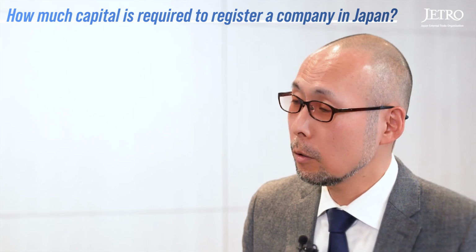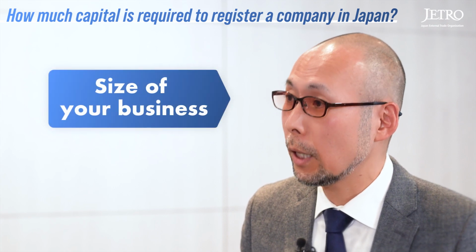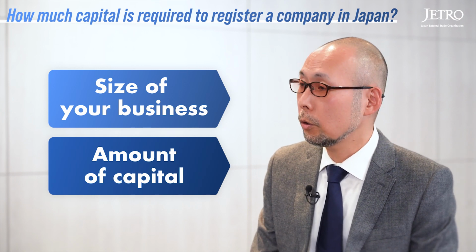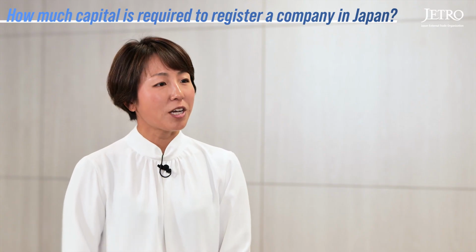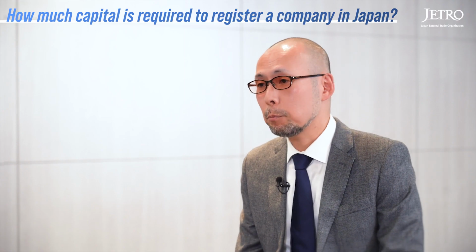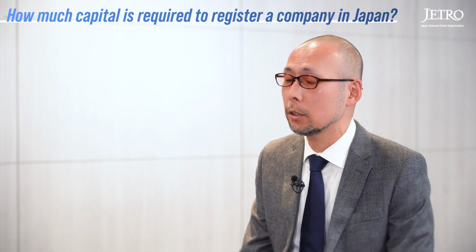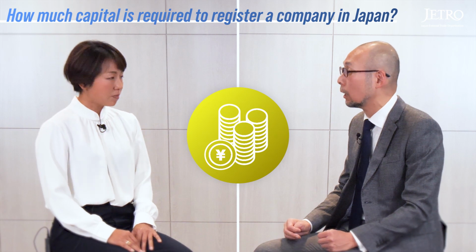However, Japanese people may assume the size of your business in Japan in accordance with the amount of capital your company has. So it is not advisable to start from 1 yen capital. So if a company has more capital, it may appear more trustworthy. Right. So the appropriate amount of capital varies depending on the size of your business or your industry, but it is common to put several million yen at the time of incorporation of a company.